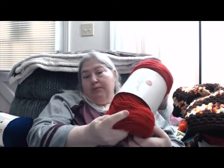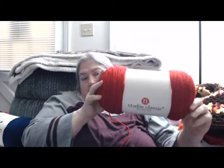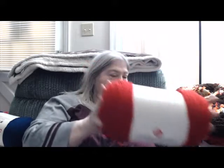Went to AC Moore. And they had their large, these are 14 ounces, I believe. Yep, 14.1 ounces. They had their large Stitch Studios on sale for $5. And I had originally gone looking for 3 colors because February needed red. That's this red.